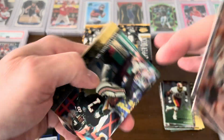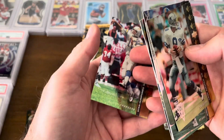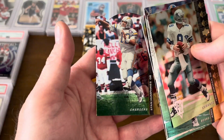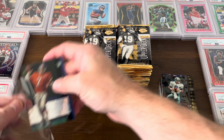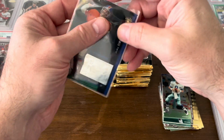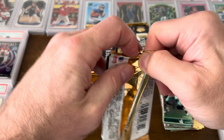We have Scott Mitchell, who never really got a fair shake. That guy had some talent. And there's Stan Humphries, who got far too many shots in the NFL, for my liking. There's another guy. You don't see a lot of great quarterbacks named Stan. Joe's a popular one, but Stan, maybe not so much. All right, let's keep going.